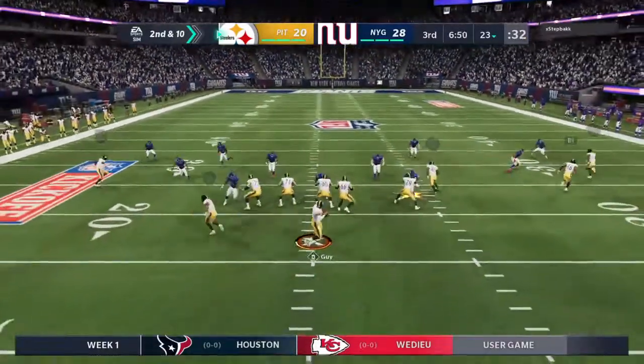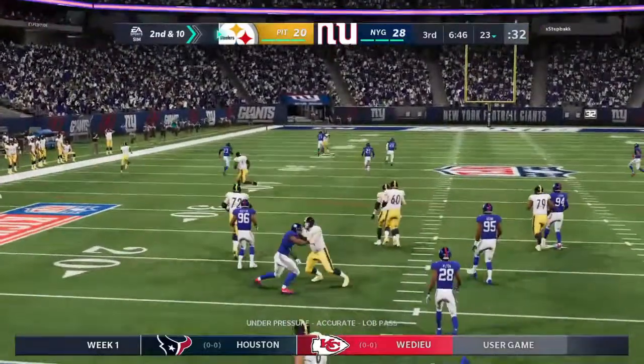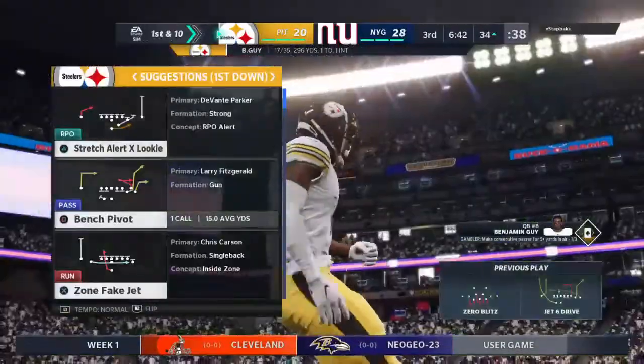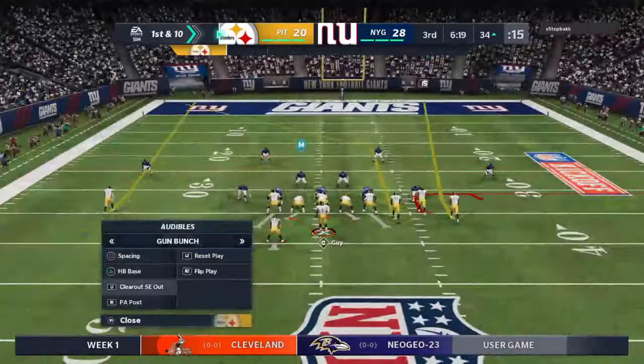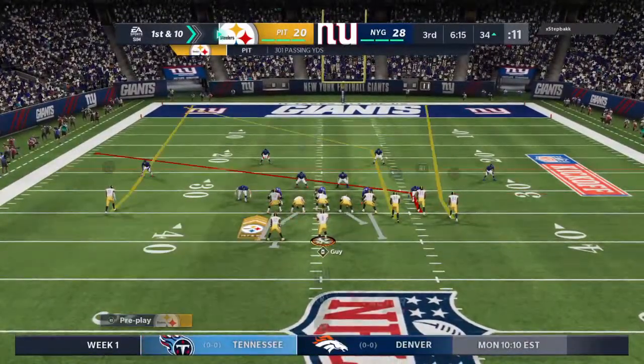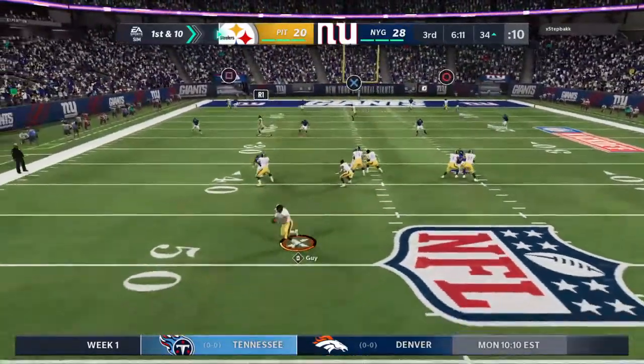Once again, they'll go from the 23-yard line on 2nd and 10. Going deep here for Parker. He's got a man, complete. And they finally get him down, but not before he reaches the 34. 43 yards. So the big play changes the complexion of things. Here's 1st and 10 just outside the 30.